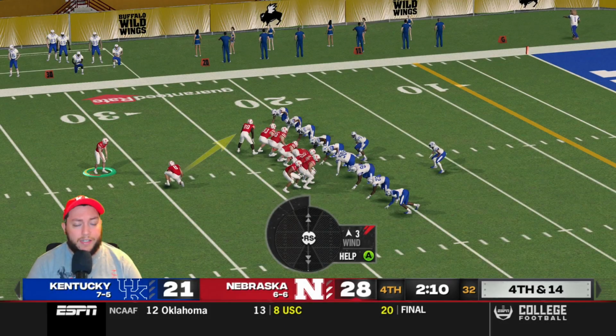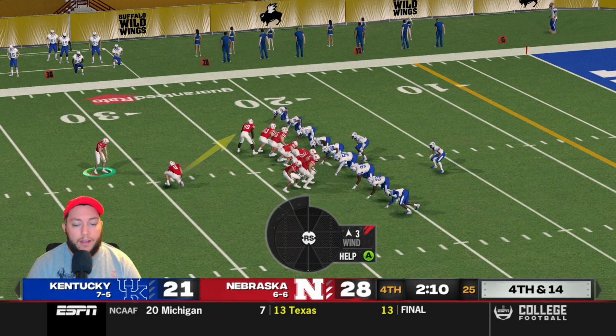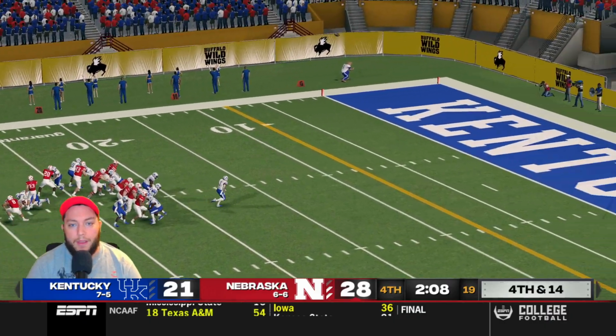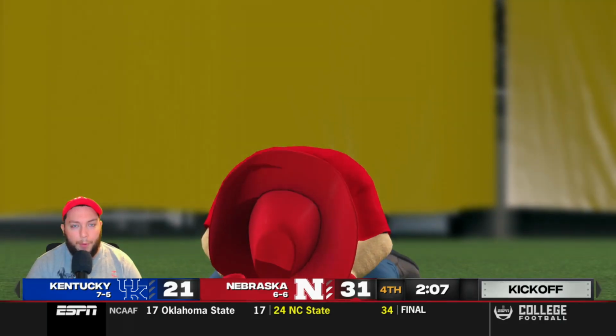A 39-yard attempt for Connor Cole. He has been perfect this year. I think he's 17 of 17. 4th and 14 to give Nebraska a 2-score lead with 2 minutes and 10 seconds left in the game in the Guaranteed Rate Bowl. The kick is up, and it looks good, and it is good. Nebraska take a 10-point lead.